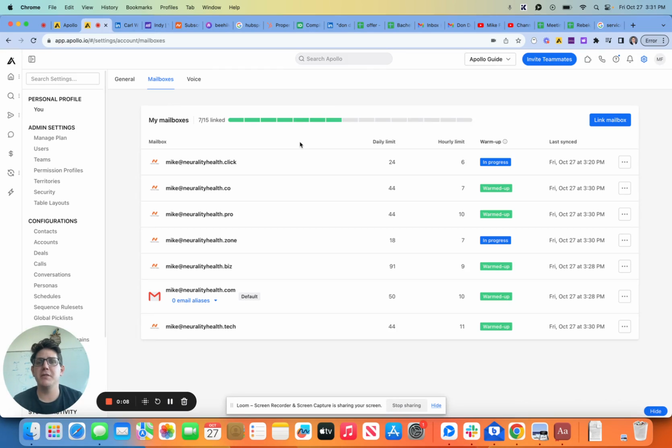I wanted to talk today just quickly about the email warming process within Apollo.io. As many of you probably know, I moved away from using Apollo's email warming tool and moved over to Smartlead. Now, there have been a couple of changes in Apollo recently that have made me move back.